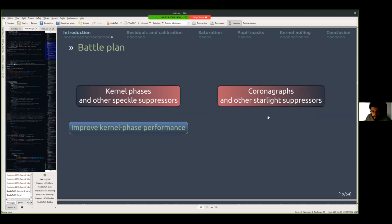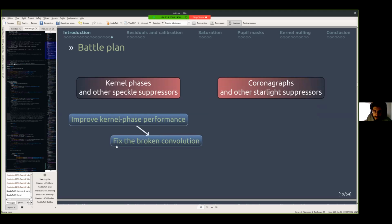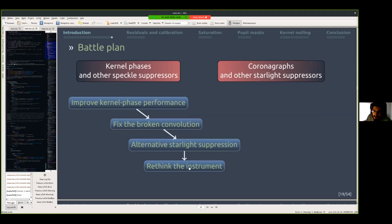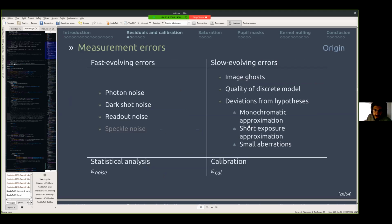So the different approaches that I used were the following. The first one was to improve the performance and the sensitivity by improving the accuracy of the kernel phases. Then I played around a little bit with fixing the convolution relationship and extracting kernel phases. Then I also tried alternative starlight suppression techniques. And then I'm going to show that there was a kind of change of plans, and we played around with the idea of modifying the instrument completely to be able to do both things at the same time, but you'll see that.